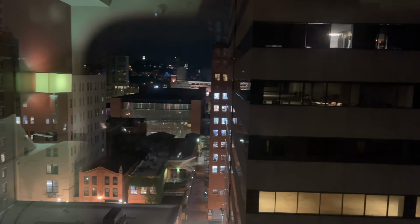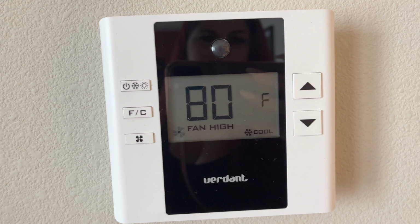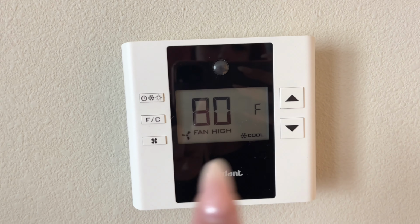Okay, so it's now the next morning, and overall, this has been a perfect hotel room, perfect location, perfect everything, but see that lovely little 80 degree thing there?